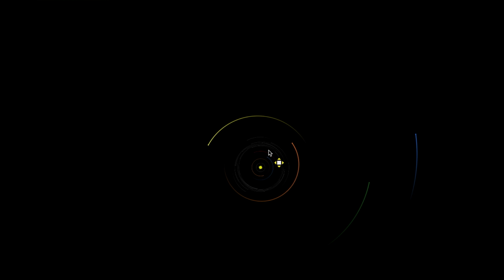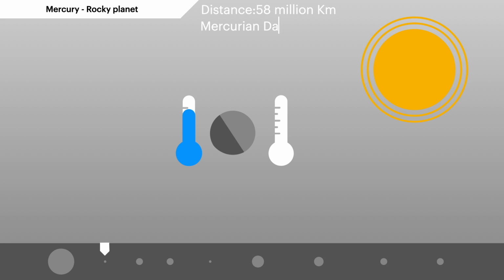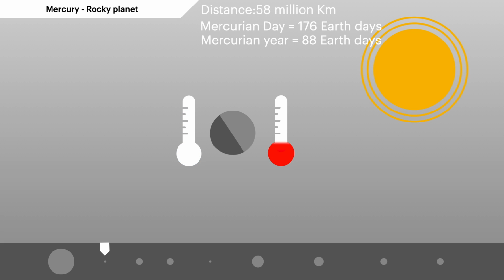Okay, so let's start with our first planet, Mercury, rocky planet. Mercury is the smallest planet in the solar system. It's 58 million kilometers away, and a Mercurian day equals 176 Earth days, and a Mercurian year equals 88 Earth days. Because of this, the temperature fluctuations are great. Well, not great, it's like big great, not like, oh, let's go there, great. It's just big. So it can go down to negative 173 degrees Celsius or go up to 427 degrees Celsius. That is a lot. And Mercury has no moons.